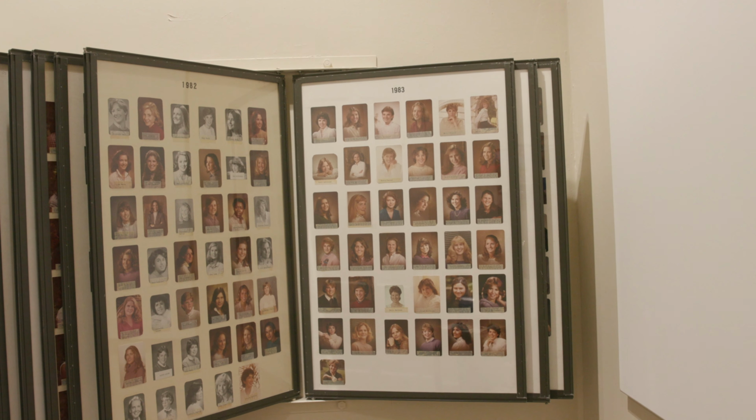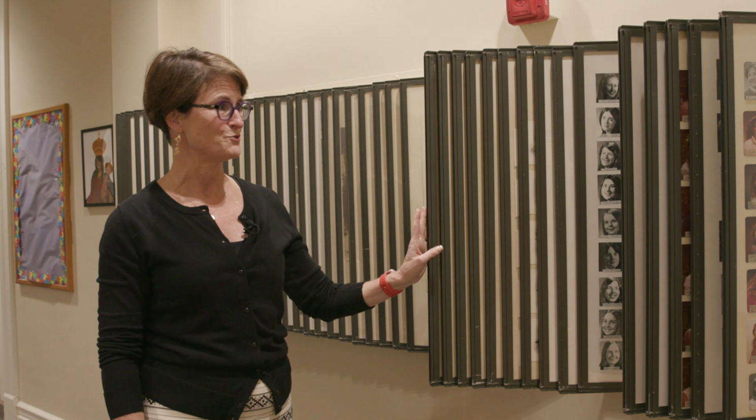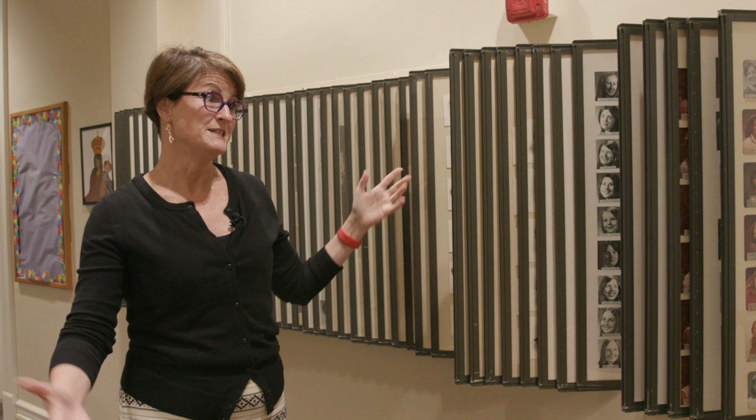But you know, you see the students looking through this a lot. Some of them have moms that went here to school, some of them have grandmas, and some didn't, and they just like to see who these people were. I think they really like to look at the hairstyles over the years.